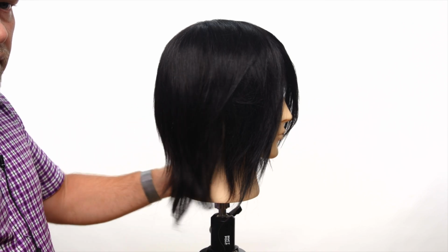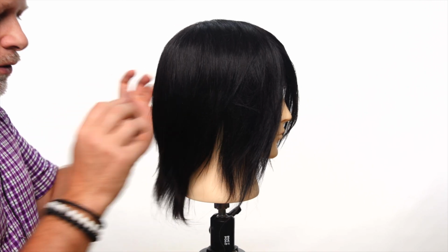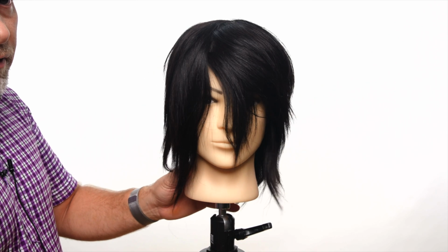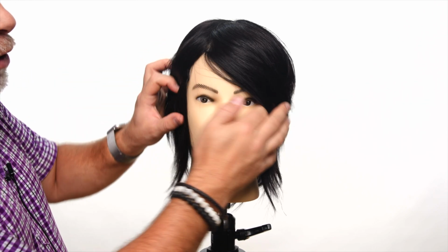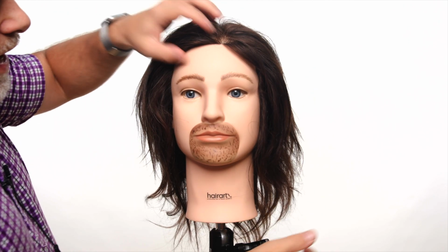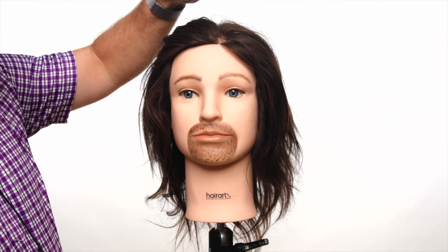Say you've got a bit more texture throughout here, you're getting your hair razored, thinned out a lot, even on very, very straight hair. You just got to kind of maintain this and find someone who can actually help you keep this look. Here's another example of an individual who has, I would say, finer hair, but a ton of hair, right?